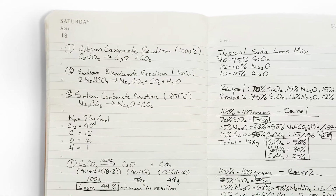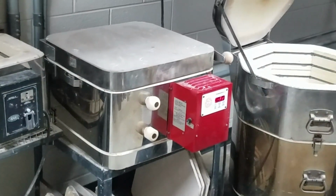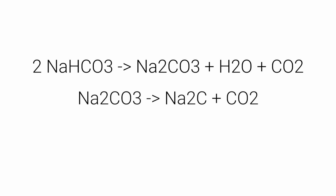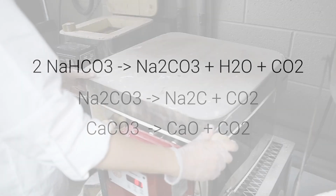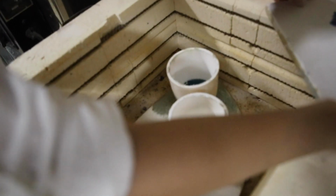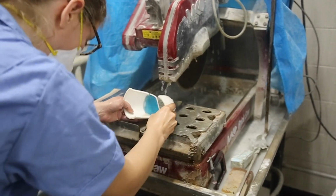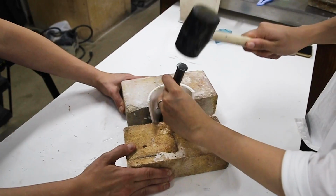We worked out the chemistry, the molar calculations for mass and batch recipes. We designed the kiln program to pause on the way up to control the release of CO2 and H2O as sodium bicarbonate transforms into sodium carbonate, which transforms into soda, and as calcium carbonate transforms into lime. And as we paused on the way down and modulated the rate of cooling to swiftly transition through the vitrification range and to slowly drift through the anneal. It turns out the color of Lake Michigan glass is the color of icebergs and tropical atolls, the color of water.